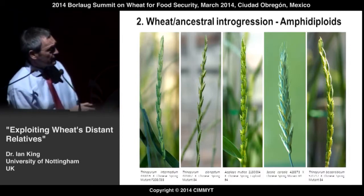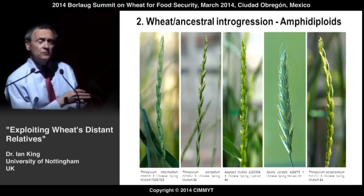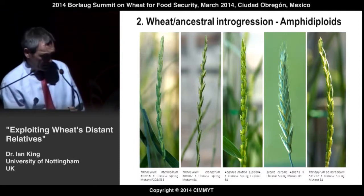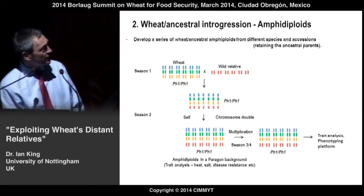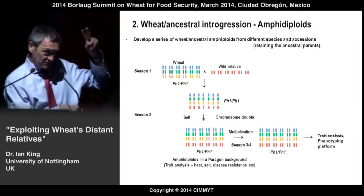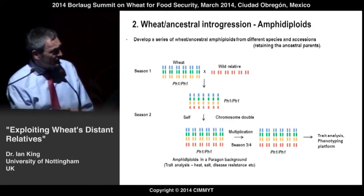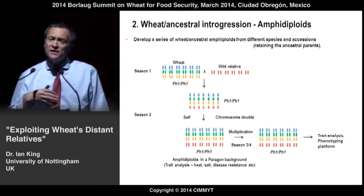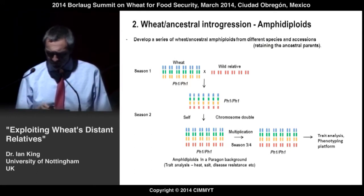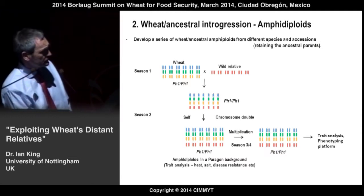Another part of our program is the development of amphidiploids, or stable hybrids. Effectively, we're taking wheat and crossing it with a distant relative to produce an F1, and then we're doubling this, which has got normal pairing by the way, to produce a stable amphidiploid. Then we multiply these up, and the idea is we send those throughout the world, or to our phenotyping platform, for trait analysis.